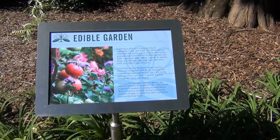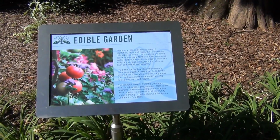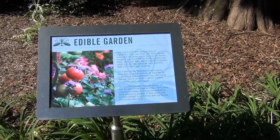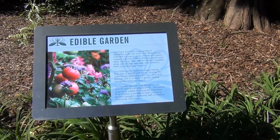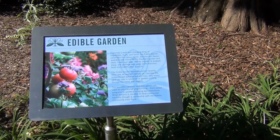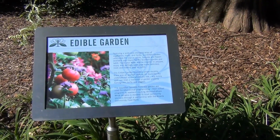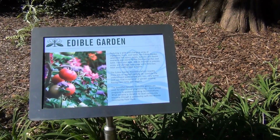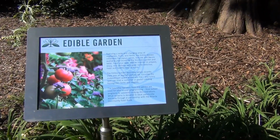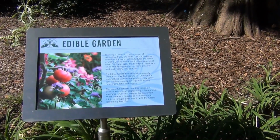Consider the underutilized space where you live. Any sunny spot can host a container or garden yielding homegrown herbs and veggies. The bountiful harvests from this garden are used for educational programming, from school programs to weekend cooking demonstrations. What remains is donated to local community kitchens through a partnership with the Atlanta Community Food Bank.